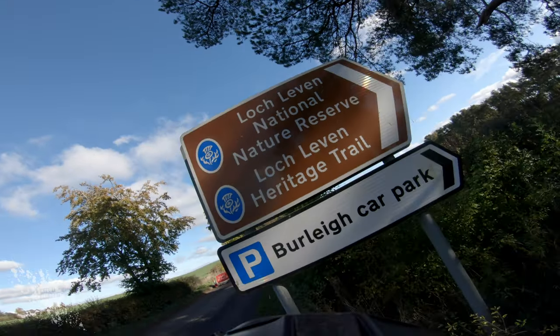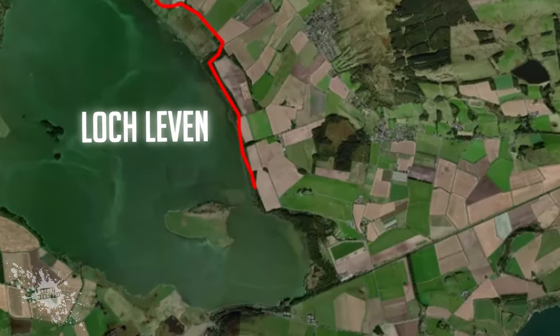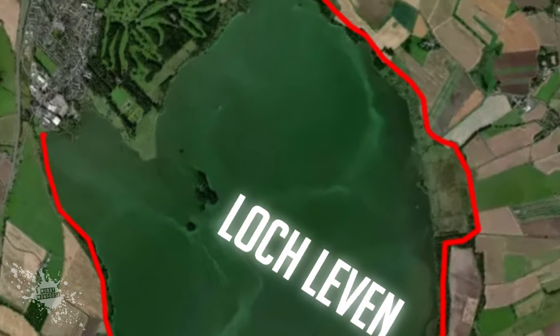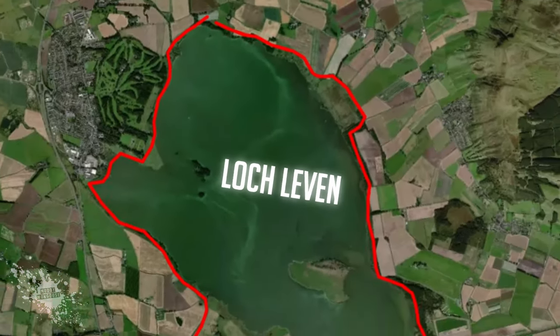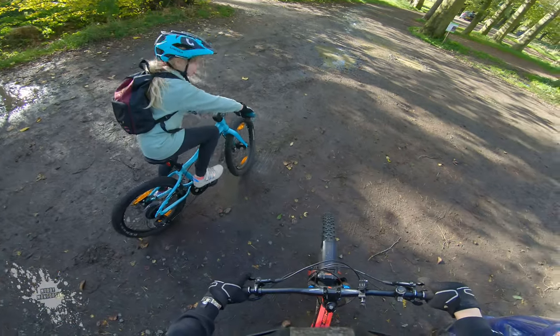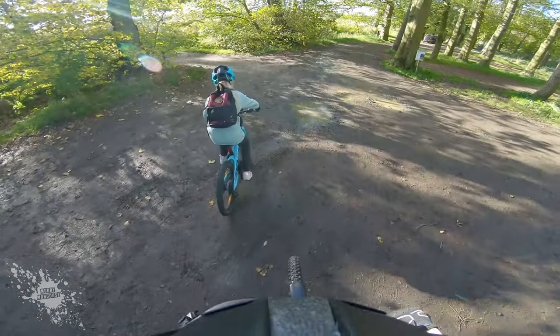Starting at the Burley car park on the north shore of Loch Leven, the plan was to circumnavigate Loch Leven in a clockwise direction, first heading east and then back round past the RSPB Nature Reserve and then past Kinross back to the car park. Well, lead the way. Off we go.